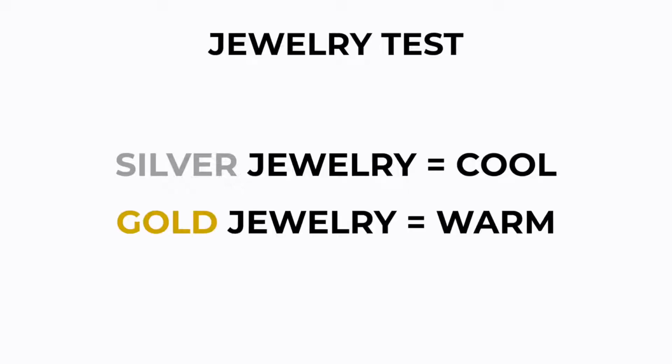So now that you have that knowledge, you're like, oh, I think I have cool toned skin. Well, the next question is, does gold jewelry or silver jewelry look better on you? Do you usually find yourself leaning towards one or the other? Silver jewelry is cool, whereas gold jewelry is warm. So if silver looks good on you and you have blue veins, you probably have some cool skin. And vice versa, if you have green veins and you like gold a lot, maybe you are extremely warm.